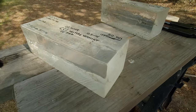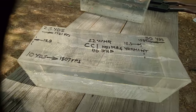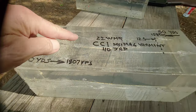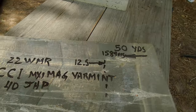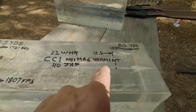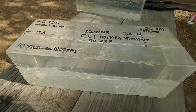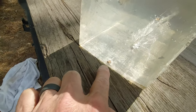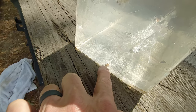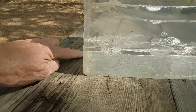Okay, here's the CCI, the 22 Magnum CCI Maxi Mag. Now this one was a little bit of a problem because our initial 25 yard shot did really well at 12.5 inches, there it is. But then all of our shots at 50 yards penetrated completely all the way through. And so I actually shot a last shot from the house, a little range up there, and that shot, this is at 50 yards, penetrated right at 12 inches.